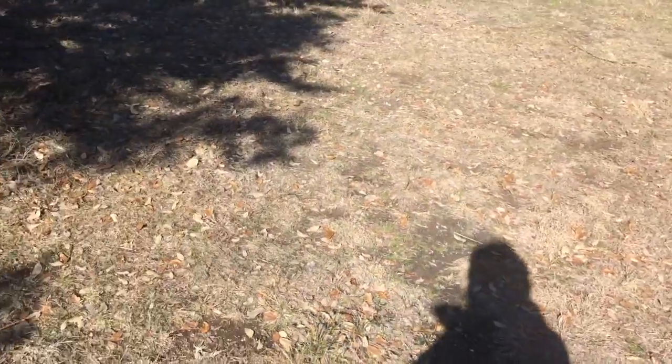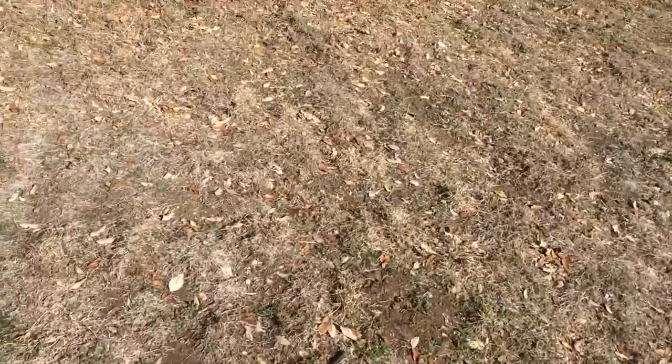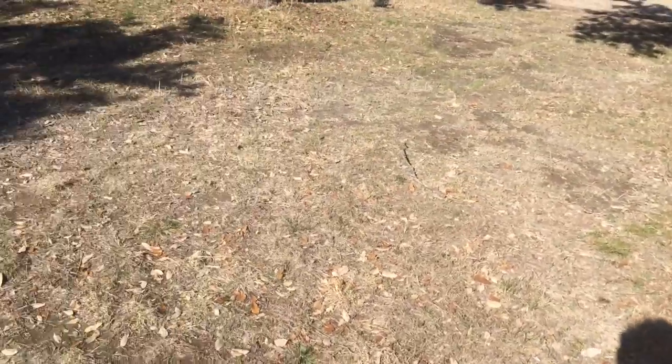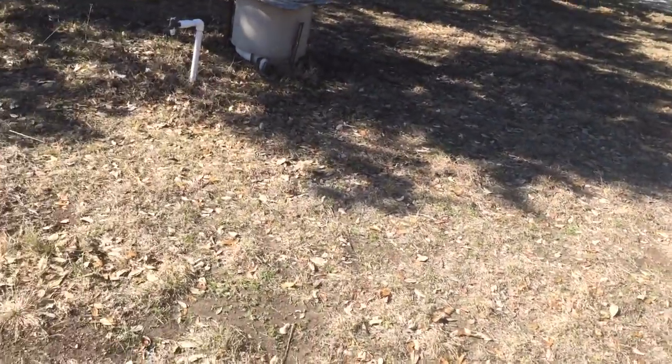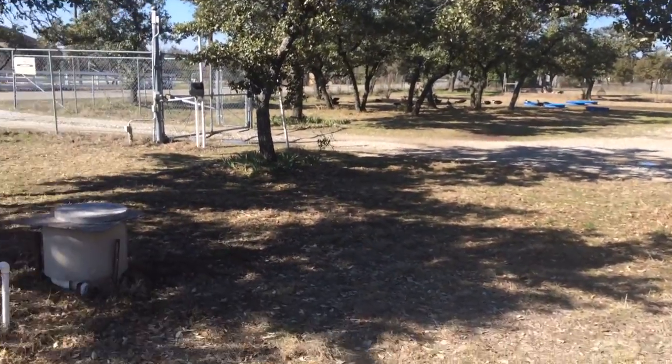This is a pretty desolate area. This is a lot like that area over there, except I haven't gotten any of the bird's foot trefoil really working for me here yet. So this area needs more help. I put a lot of effort over there because it's a bigger area and it was in worse shape.